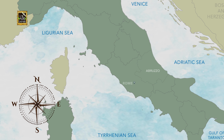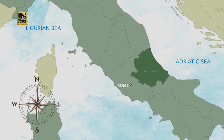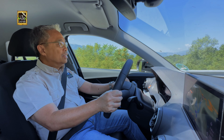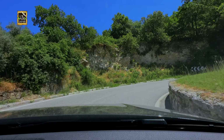Only 2 hours away from Rome, it's hard to imagine how the rustic region of Abruzzo has been kept a secret for so long. I made my way to one of Abruzzo's hill towns, which is on the list of Italy's most beautiful villages. Well, I'm on my way to Pacentro, and these tight and twisty roads are just right for this car.